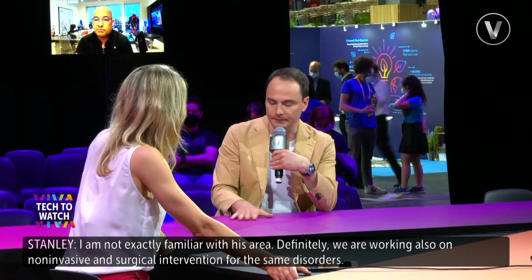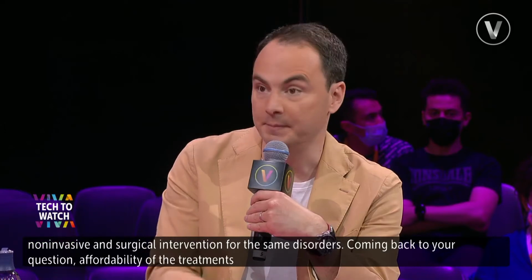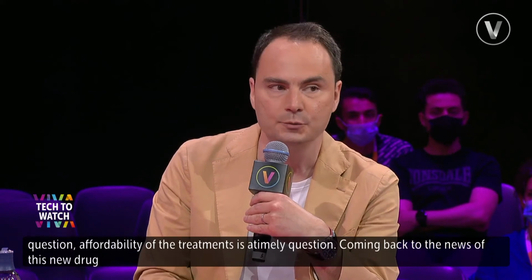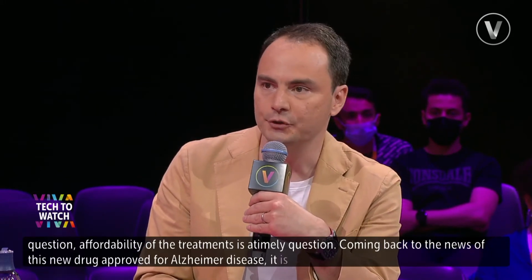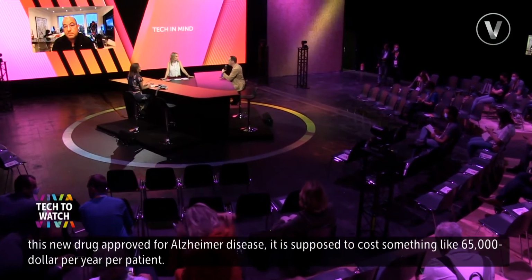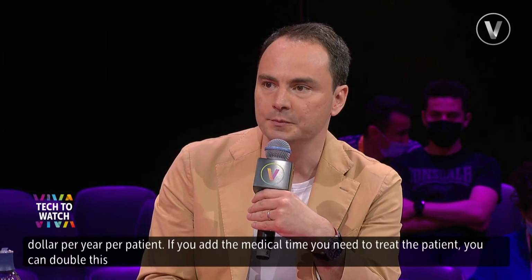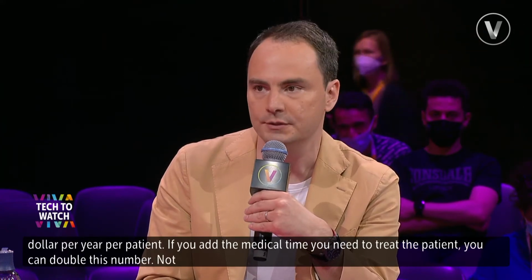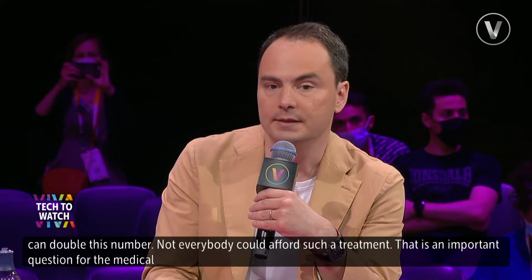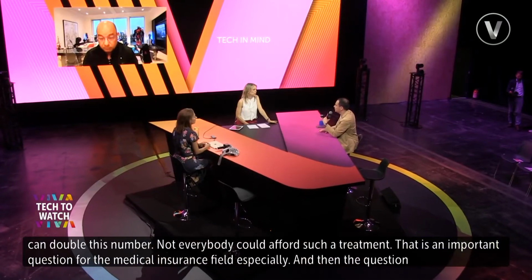Coming back to your question about the affordability of these treatments, I think it's a very timely and relevant question. Coming back to the news of this new drug approved for Alzheimer's disease, it's supposed to cost something like $56,000 per year per patient. And if you add all the medical times that you need to treat the patient, you can double this number. Which means that not everybody could afford such a treatment, which raises, of course, important questions for the medical insurance field especially. And yeah, then it comes back to the question. So we should use such treatment very wisely.